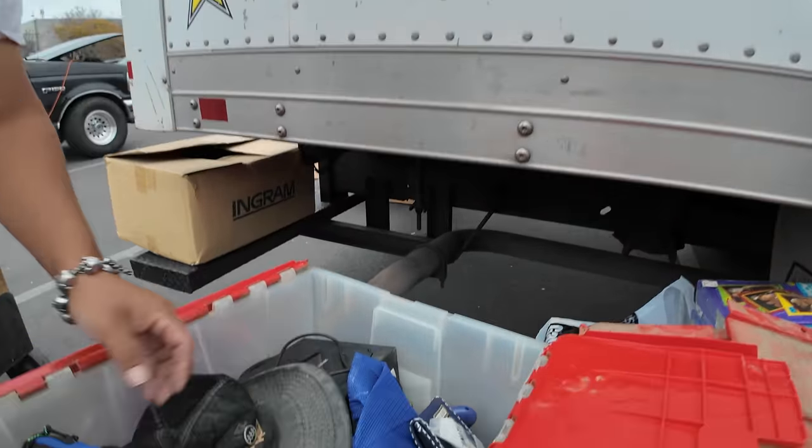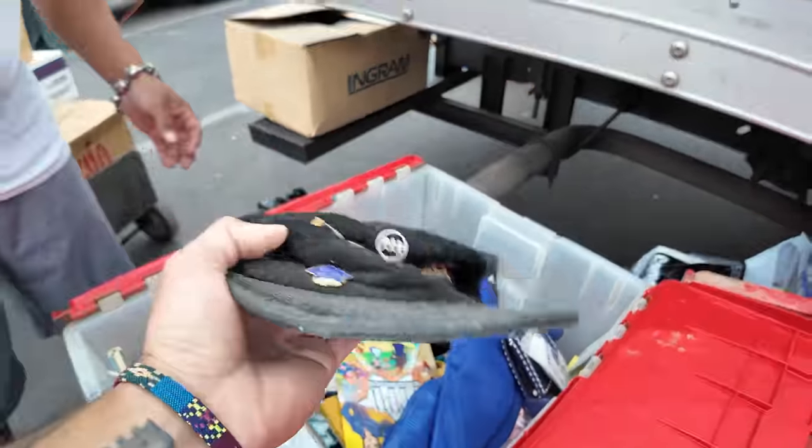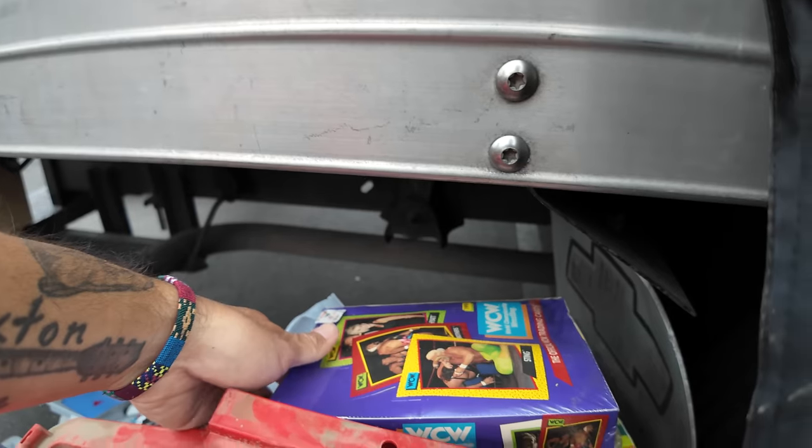GameCube in here, right there. Ooh, this old Reebok hat is so cool. Look at that Reebok hat. Oh, that is awesome right there. I like this right here. Look at these, sealed right here.